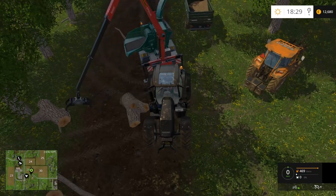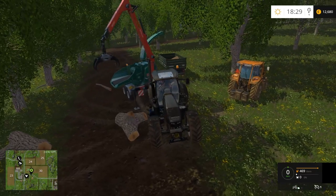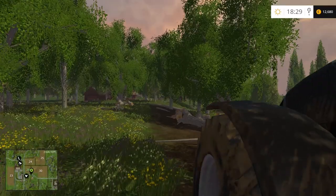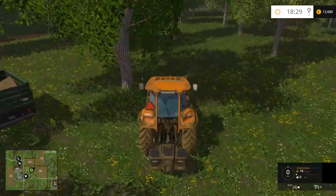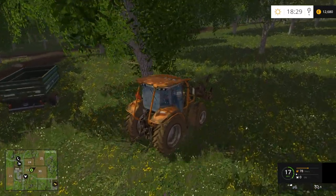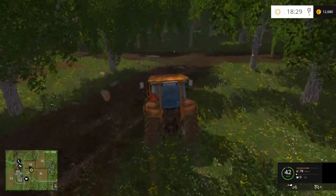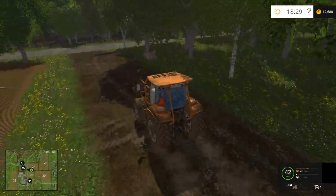All right. So we're going to need the other trailer over here to load up some of these logs. That's what it gets down to. So I'm going to have to go get the other trailer with the Steyr. So I'm basically going to need 4 pieces of equipment to do anything. That's good. Okay. Well, at least we know what we're doing now, sort of. Kind of. Maybe.